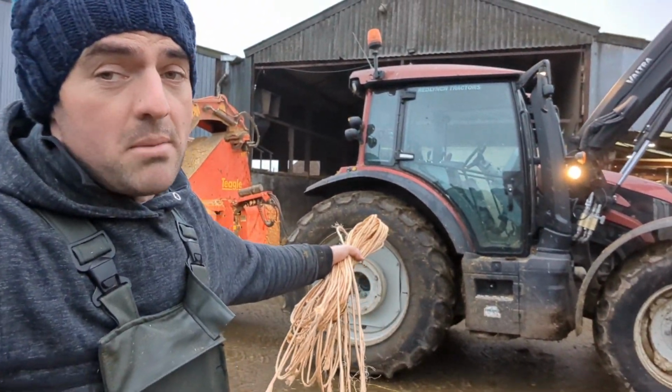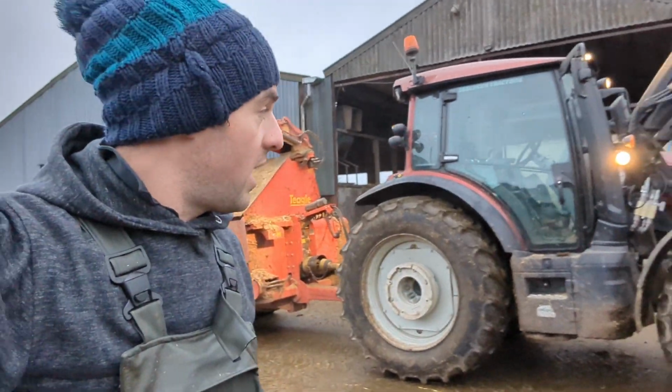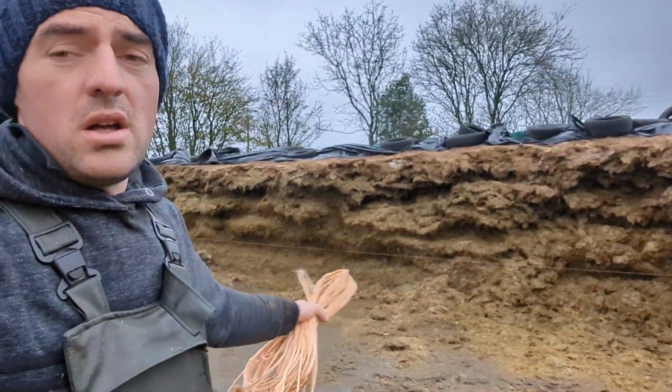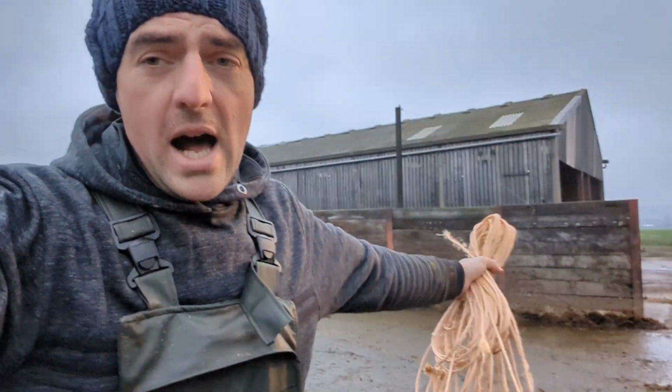The 115 here, he's a good little tractor for this unit. Rarely gets used in the summer on this farm, only for lifting a cow out and stuff like that. It's all grass fed. So the self-feed here is ready to go. Again, a bit out in the racks, but that's going to be it for this week.